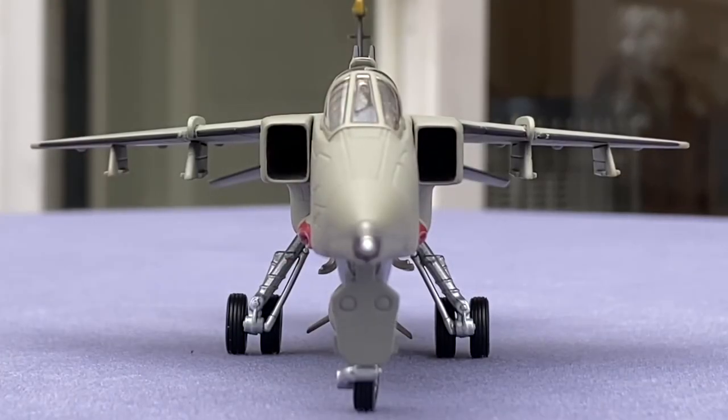The RAF accepted delivery of the first of 165 single-seat Jaguar GR1s, the service designation of the Jaguar S, with 54 Squadron in 1974. These were supplemented by 35 two-seat trainers, the Jaguar T2, previously Jaguar B. The Jaguar S and B had more comprehensive nav attack systems than the A and E models used by the French Air Force.